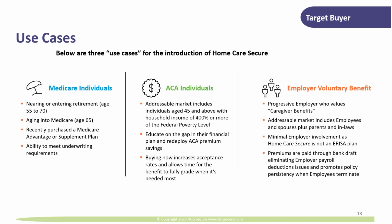So for those of you that work with group clients, if you've been following the trends and speak with voluntary benefit platforms, you know that the next big thing in voluntary benefits is quote unquote caregiver benefits. Just to give you some facts, 45% of employees have caregiver responsibilities. The annual cost to employers for full-time employees with caregiving responsibilities is in excess of $17 billion a year, and that works out to more than $2,400 per full-time employee. So offering Home Care Secure as a voluntary worksite benefit benefits everyone.